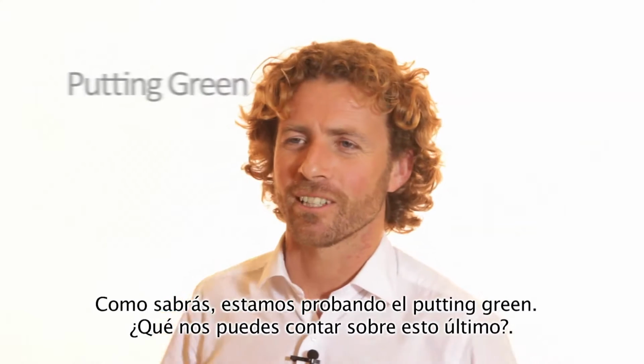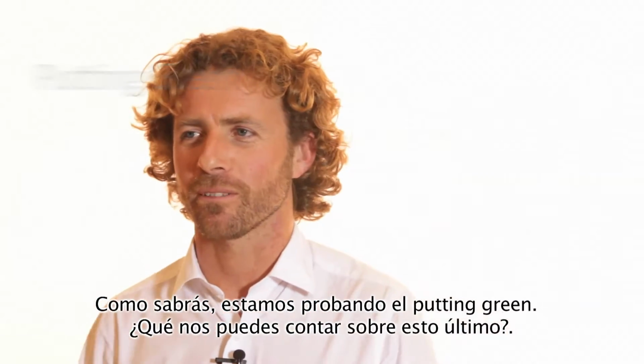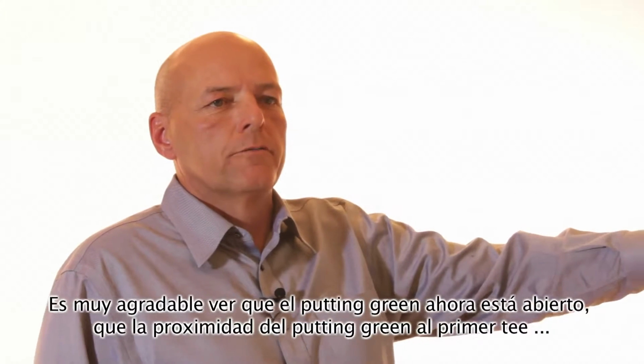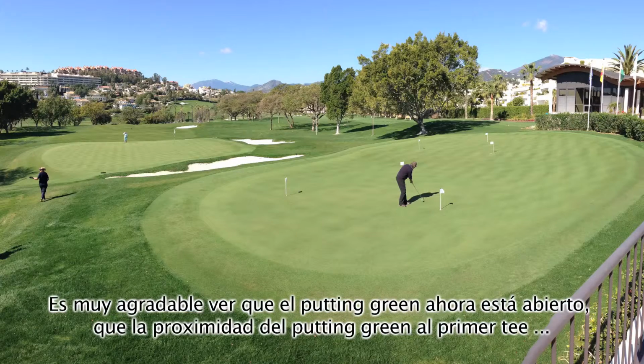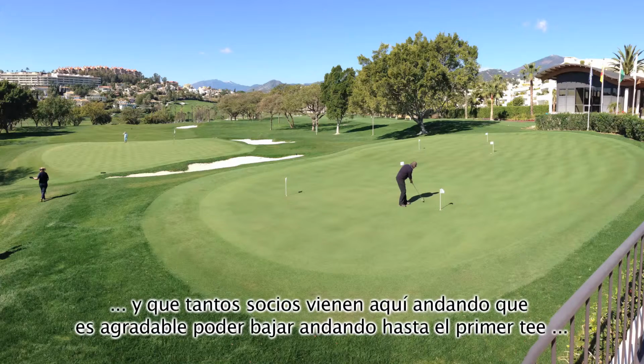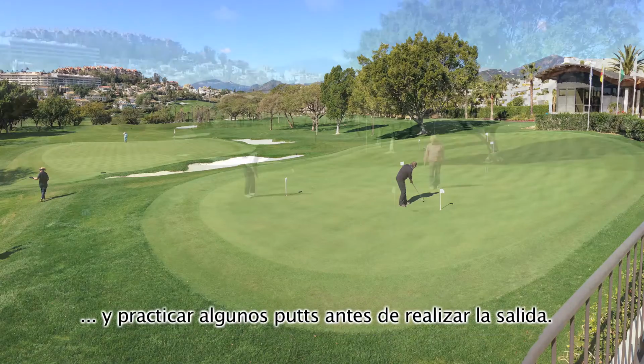As you know, we're testing out the putting green. What are your thoughts about that? It's really nice to see that the putting green is now open for play. The proximity of the putting green to the first tee is so convenient, and so many members walk here. It's nice to be able to walk down to the first tee, hit a few putts before we tee off.